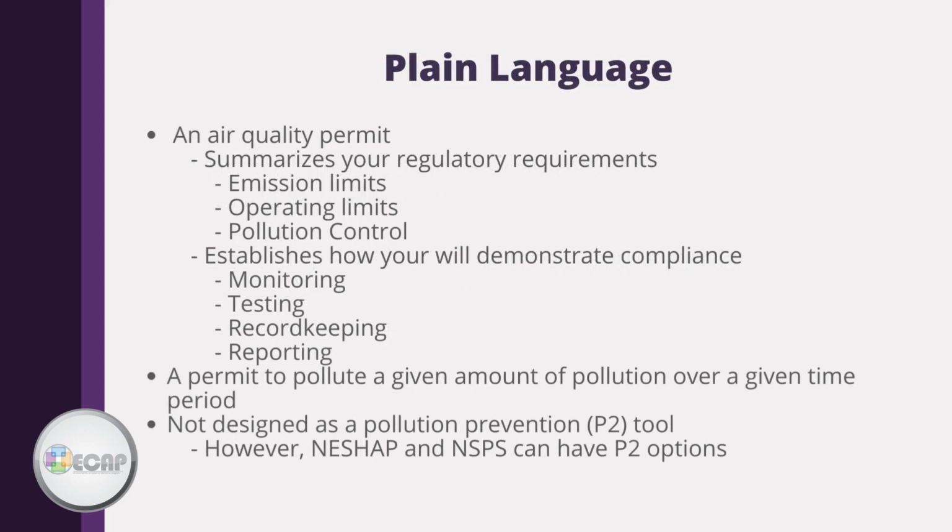Air quality permits summarize a facility's regulatory requirements, which include emission and operating limitations, along with pollution control. The permit also determines how a facility will stay in compliance with those regulatory requirements through things such as monitoring, testing, record keeping, and reporting. Permits allow for a given amount of pollution over a given period of time and are not designed as pollution prevention.